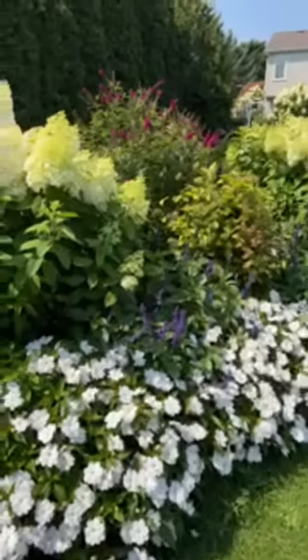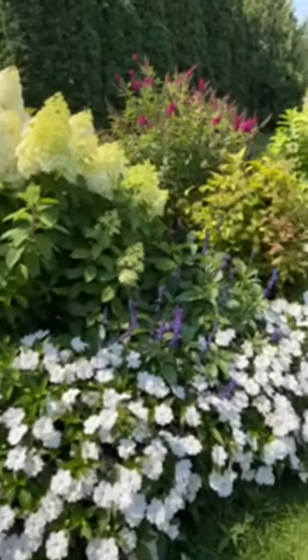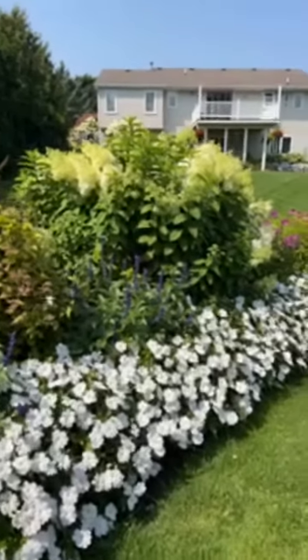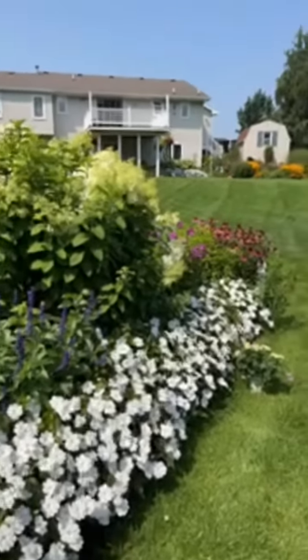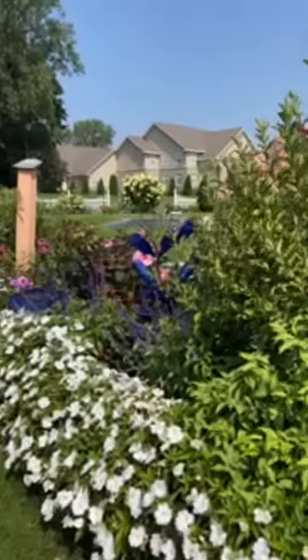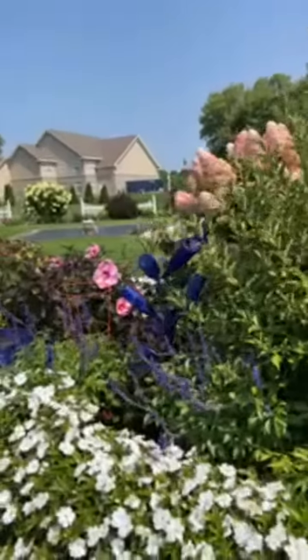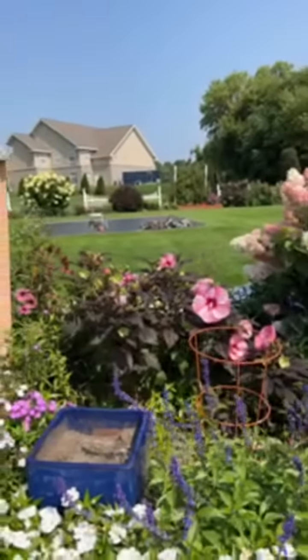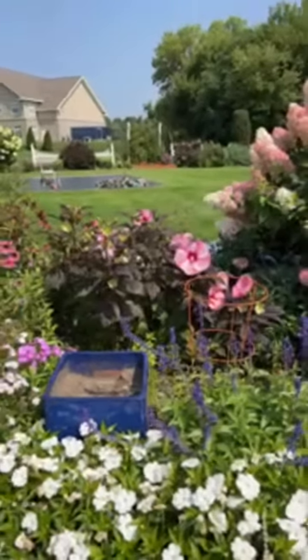We've got some salvia in here, some annual salvia. Annuals are important when planting your garden bed because annuals are the plant that's going to give you constant, consistent color. You know, your shrubs and your perennials cycle. Your annuals are always in color. Beautiful hibiscus there blooming with a nice big dinner plate blooms.